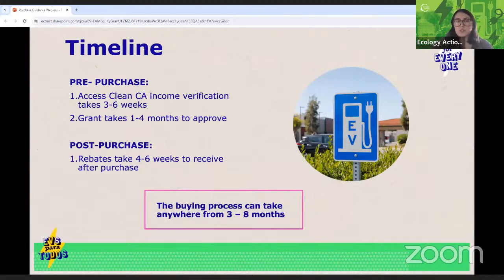Pre-purchase, if you're income qualified, you'll go through the Access Clean California income verification, and this takes 3 to 6 weeks to process. They're just making sure that the information you provide is correct. Once you get approved, if you're going to apply for a pre-purchase program such as a grant or a Clean Cars for All replacement program, that takes 1 to 4 months. The grant is definitely the lengthiest process within this whole journey, so expect a couple of months to be dedicated towards that.